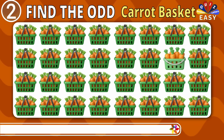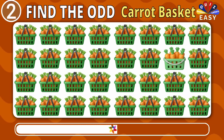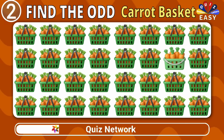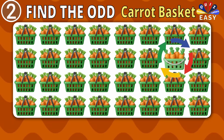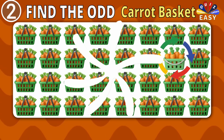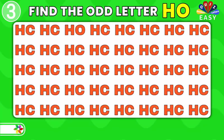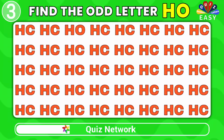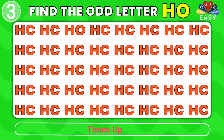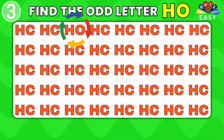Genius can find the odd carrot basket within 10 seconds. Fantastic work. You find it the odd carrot basket. Only smart people can find the odd letter H-O. Super, you are smart. You find it the odd letter H-O.